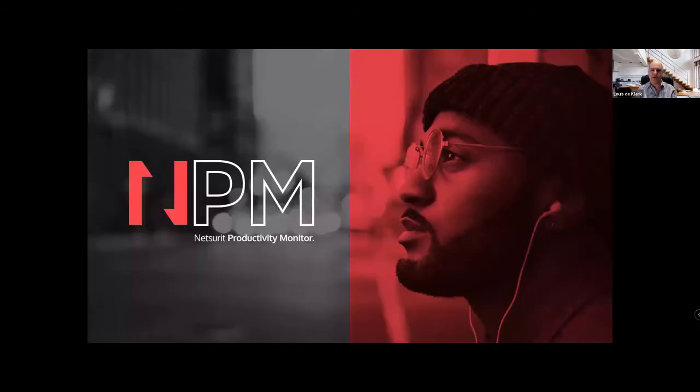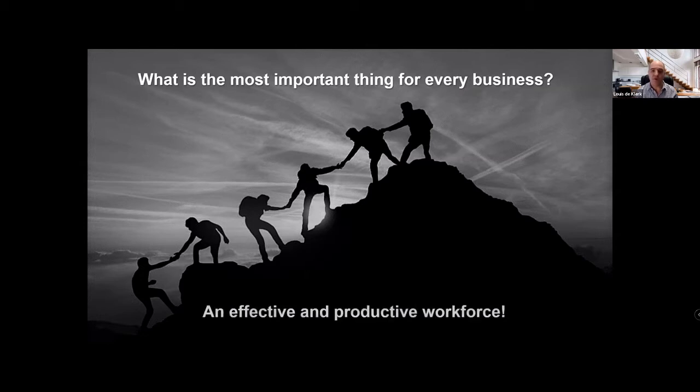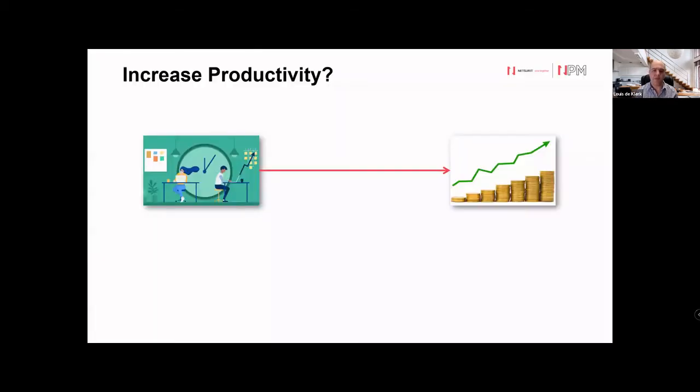And so with that, I'd like to introduce you to, well, not just our tool, but the general concept of monitoring for productivity. Many people have asked over time, what's the most important thing for every business? I'm sure a number of people will give different answers to this question. But an answer that regularly comes up is that your workforce, an effective and productive workforce, is probably one of the biggest key components to a successful business. And it's especially that productive keyword that people would like to address. We all want to have a more productive workforce because very often that results in a healthier company and more profits, and that's a good thing.